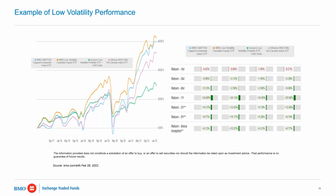And talking about low volatility, I also wanted to highlight the downdraft. So again, looking at that orange line, the downdraft, or how much it has fallen from peak to trough, isn't as much or as significant as, say, the broader market and some of our competitors that are in this example. Next slide, please.